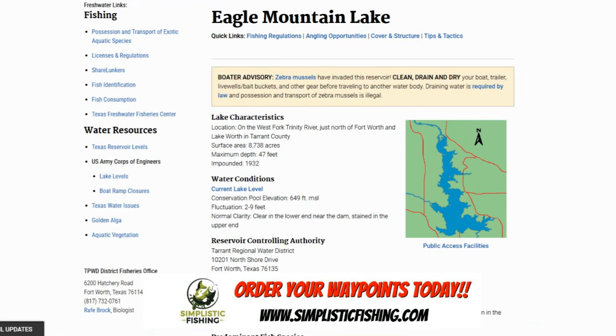We're starting here on the Texas Parks and Wildlife page. That's where we always start with our Texas lakes. Let's talk a little bit about the characteristics of this lake, and then we're going to switch over to Google Earth and show you guys what we found.